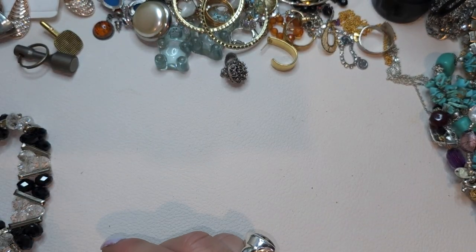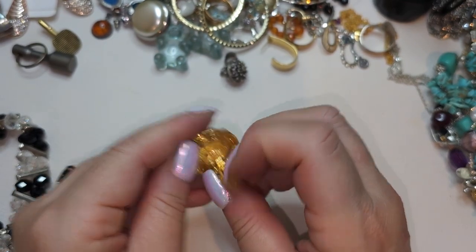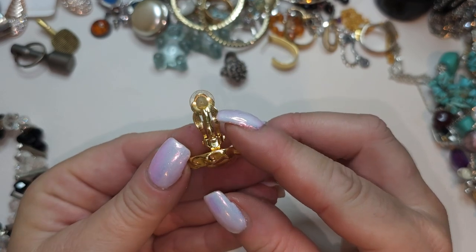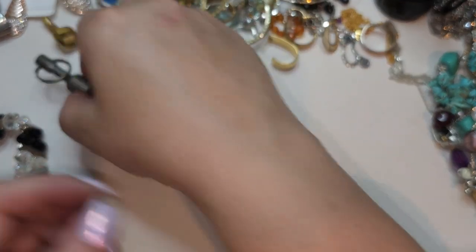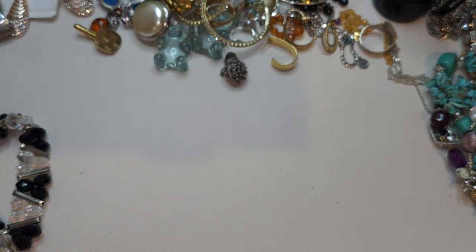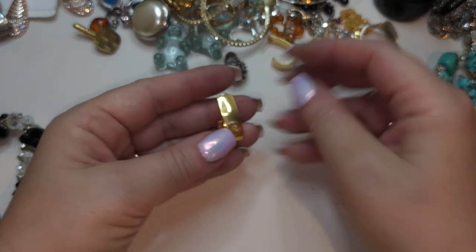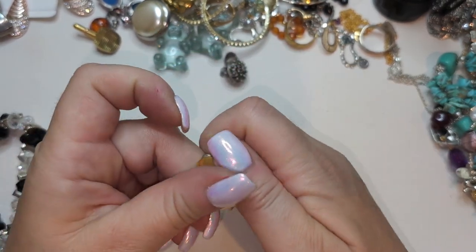Okay, moving right along. I see this clip-on earring, gold tone, pretty solid. There is no name. Single one. I want to find Christian Dior cufflink. I must. Here is a second earring for this one. They're pretty hefty. They're kind of solid metal.